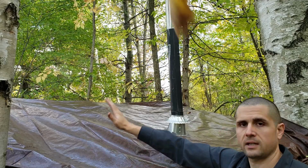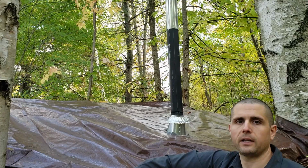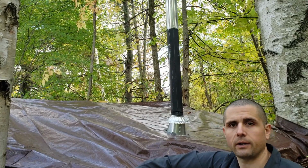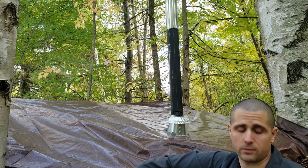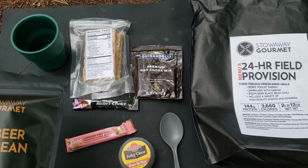So there's a few more things, and it's all going to be dependent on that first rain. The first rain hits, I could find out I got a couple leaks I got to change things up on, but no big deal. It's all about trial and error. But it's time for lunch. It's pretty overcast. It might start raining, so we might have to go back inside the shelter.